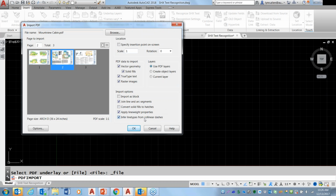And then AutoCAD and Team and I go back and forth about this. Infer line types from collinear dashes. This is off by default. You should know that. If it is off and it finds a line type like a dashed line type, it will make every single dash an individual object. I don't want that. I want it to be smart. I want it to figure out, hey, that's a line type. So they have good reasons why this is off, incidentally, but I always turn it on. And I'm going to say, okay.